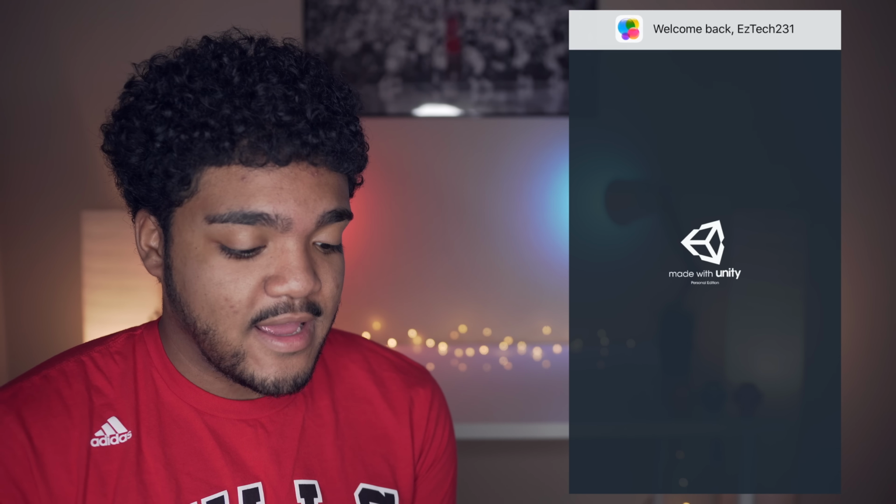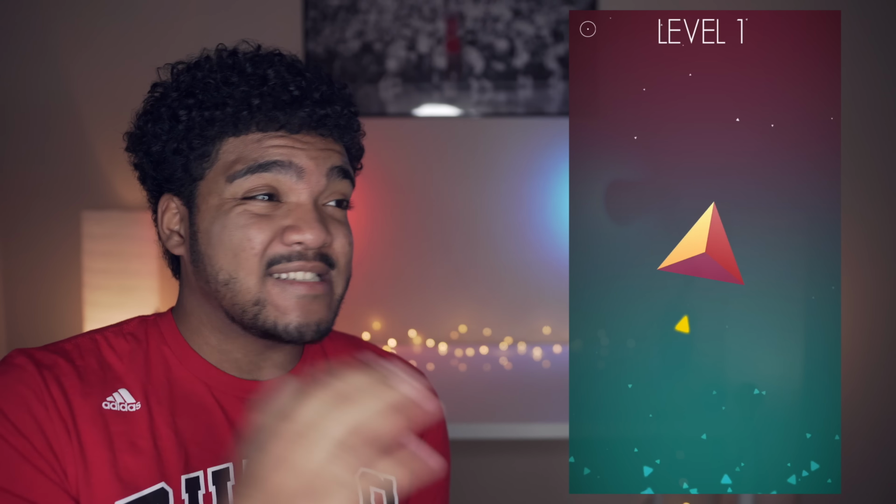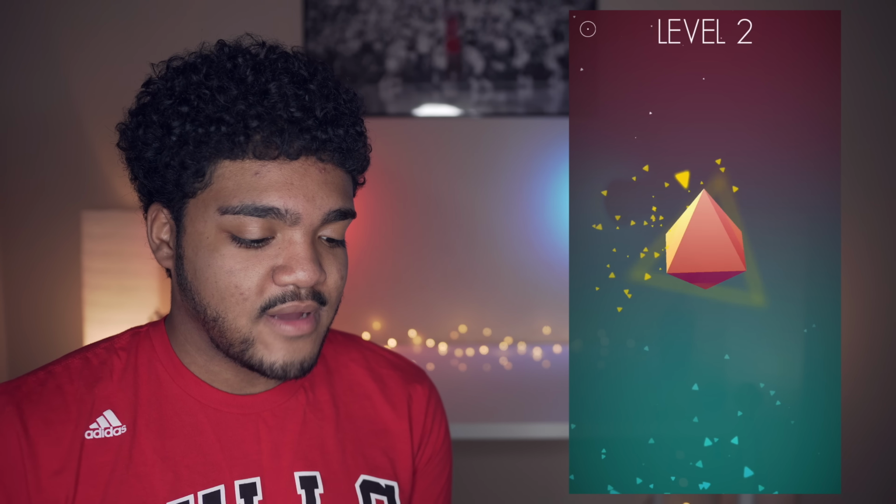It's a pretty fun game. Alright, so as you can tell, I'm at level 1, so I haven't played it on this phone, but I played it on my Nexus 6P when I was still using that on the daily. So Polyforge, you just gotta do that pretty much.